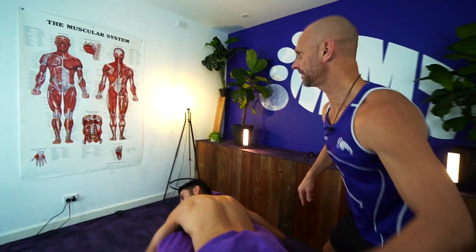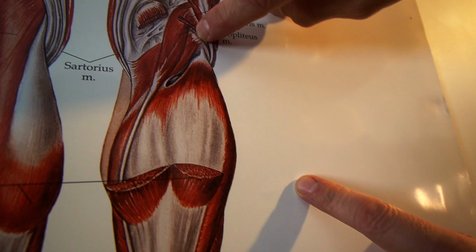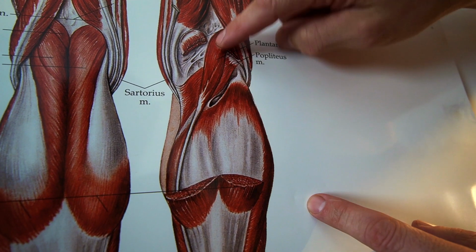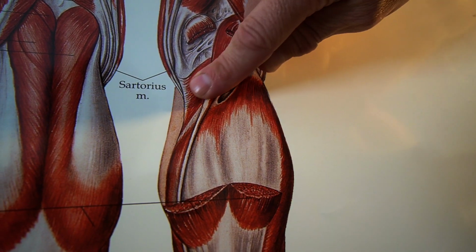So we come over here, we can see, where is it? This one here, that's the top of the popliteus, that white bit there, and then it goes underneath the plantaris, one of my favourite muscles, and then underneath here, and then you can see that white bit through there. So that's a thick muscle in there.